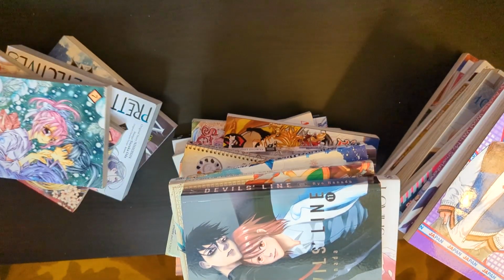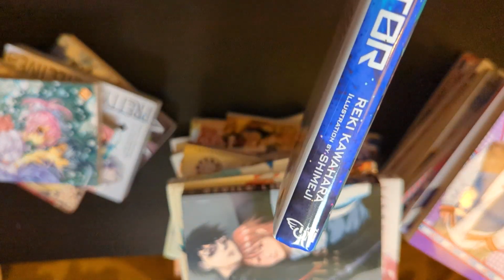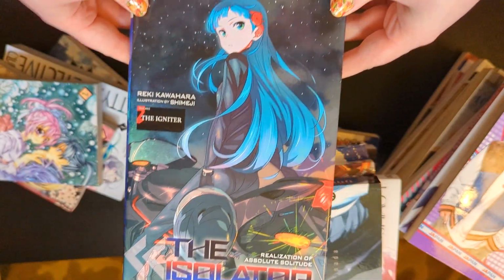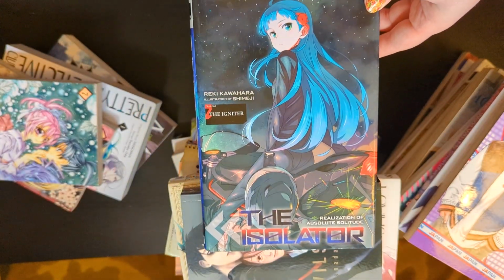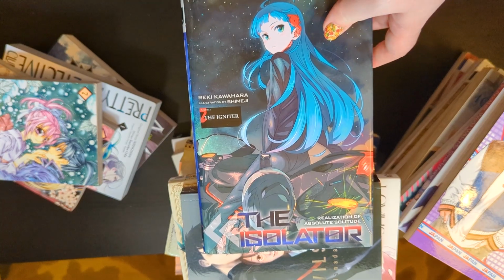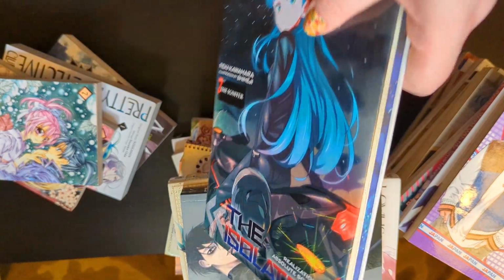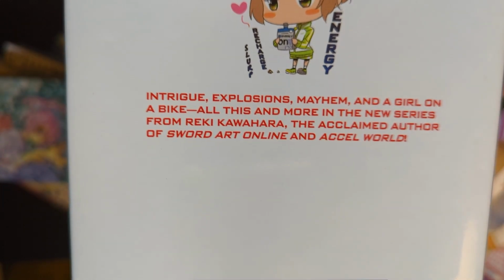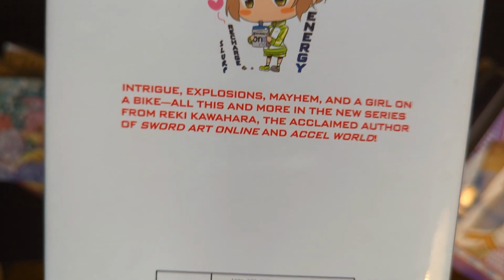Next we have The Isolator Volume 2, which is a hardback light novel series by the same author as Sword Art Online and Accel World, I think. Oh, it does say that on the back. Acclaimed, not critically acclaimed, just acclaimed.